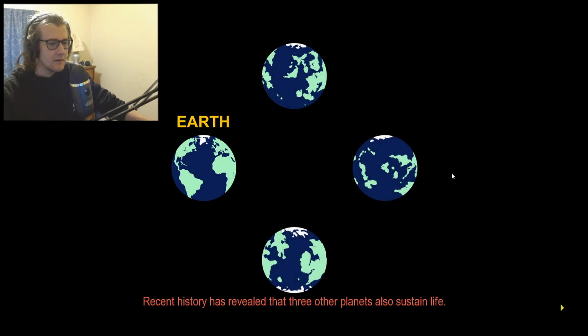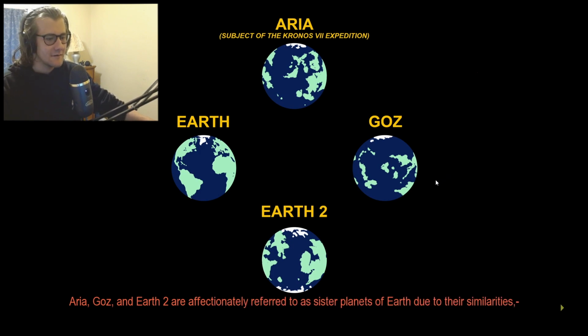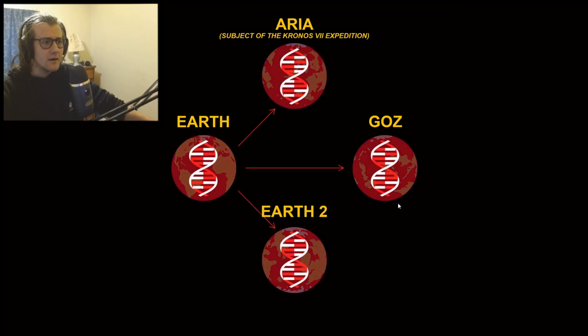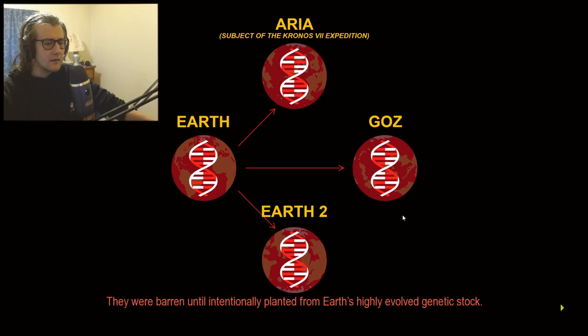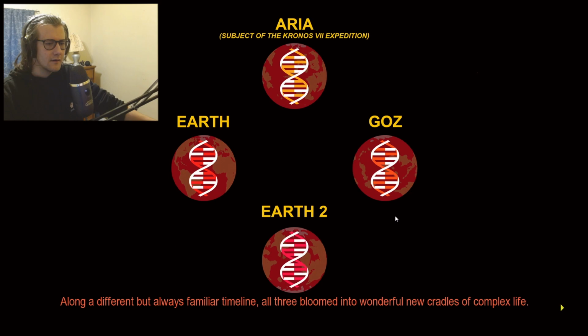Recent history has revealed that 3 other planets also sustain life. Okay. Aria, Goz, and Earth 2 are affectionately referred to as sister planets of Earth due to their similarities. But it may be more accurate to call them Earth children. They were barren until intentionally planted from Earth's highly evolved genetic stock. Isolated across light years of space, the forces of evolution then wrought divergent results. Along a different but always familiar timeline, all 3 bloomed into wonderful new cradles of complex life. But similar to the mother.